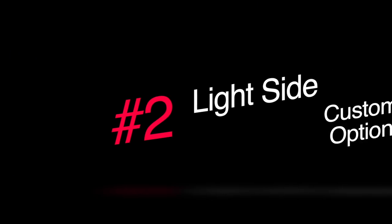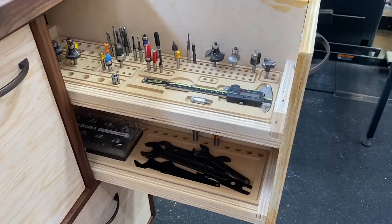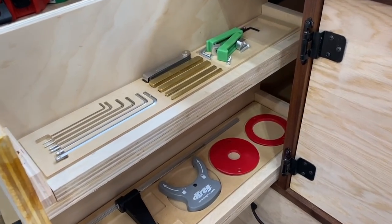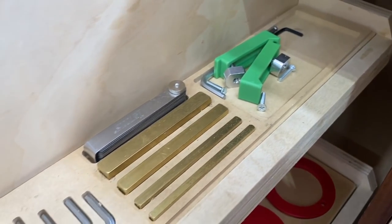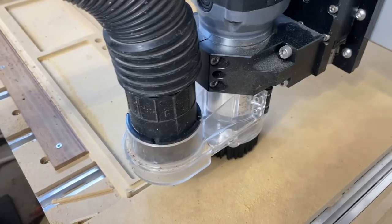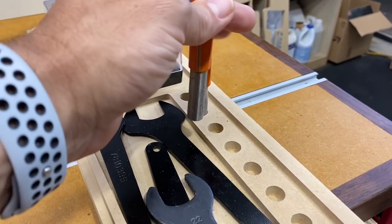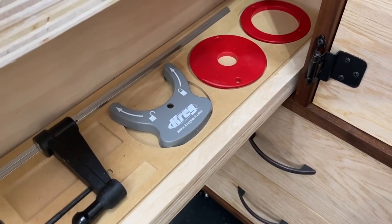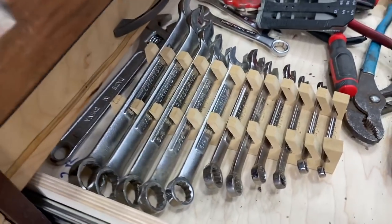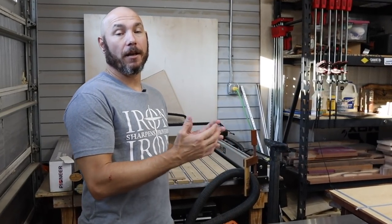A CNC is also great for making custom pieces. I was able to make 4 custom organization trays for my new router table. Each one of these are specific to that drawer. I was able to organize my router bits, all of my router wrenches, my collets, my tools, and everything I needed from my router and router table, I keep stored right here in these organization trays. I've even made a wrench holder using the CNC for the workbench. And that's one great thing about the CNC. I'm able to make a custom tray that fits my needs.